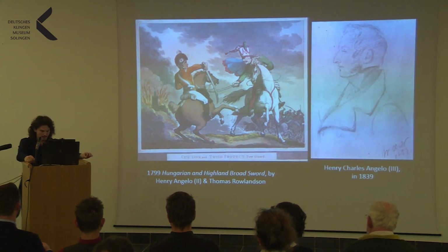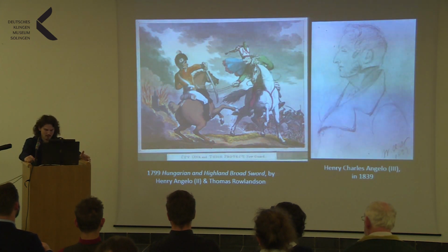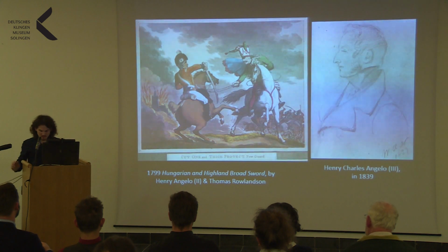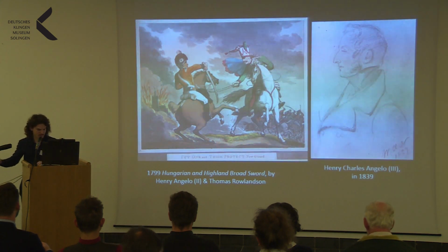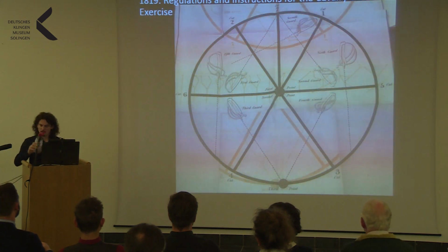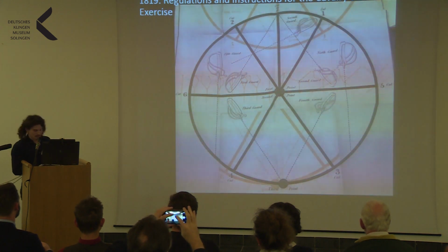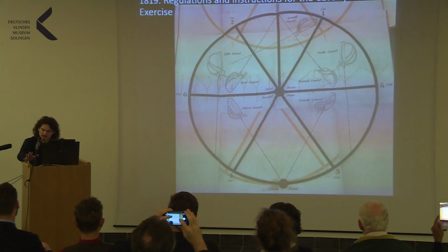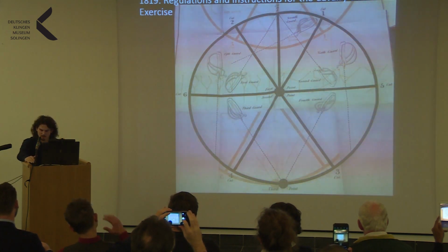His father, Henry Angelo, had also come to royal attention by slightly reworking Le Marchant's 1796 exercise as Hungarian and Highland broadsword for the rich and well-connected light horse volunteers of London and Westminster. And it was Henry Charles who was looked to provide the next cavalry fight book, the 1819 Cavalry Sword Exercise. This system was very different to the 1796 exercise. The only real similarity lies in the stages of the recruit's progress.